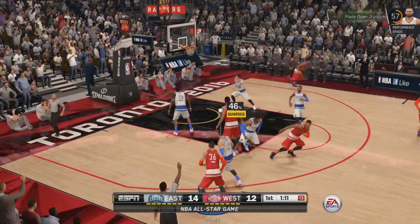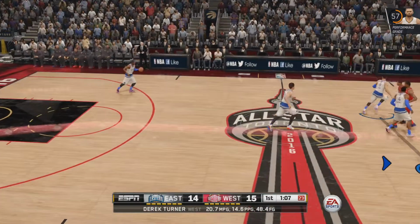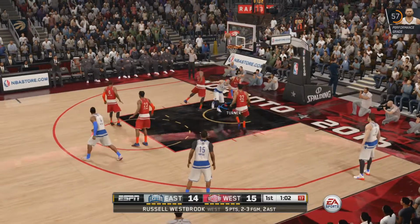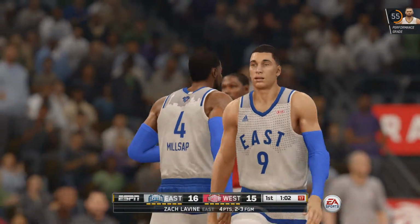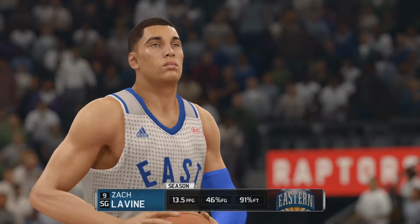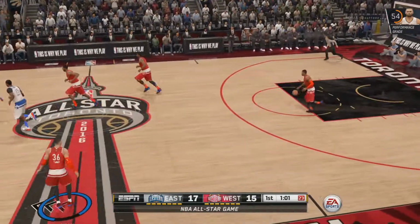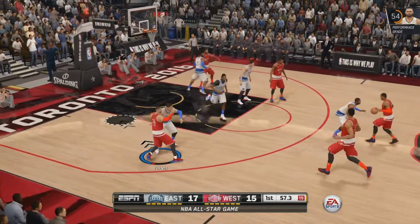Turner hits the three off the catch and shoot. He's averaging 14 points per game this season. That was a thing of beauty. The form on that catch and shoot, and an even nicer finish. Puts it in and draws the foul. And now it's one free throw to finish off a three-point play. That's great body control right there. Finishes the shot and now goes to the free throw line. 1 minute remaining in the first quarter.